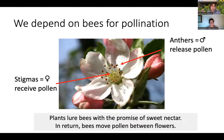When I mean pollination, I mean the transfer of pollen from the male part of the flower, which are the anthers, to the female part of the flower, which is the stigma. And plants have the problem that they can't move. And so how do they find a mate? Well, they recruit an animal to play matchmaker. They recruit an animal with petals that are showy. They recruit an animal with fragrance, which smells good. They recruit an animal with nectar, which is food. And in return, bees and other animals will move pollen from the anthers to the stigmas among flowers, and that facilitates reproduction.